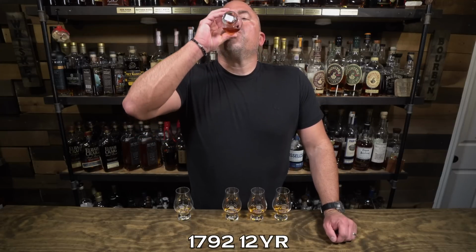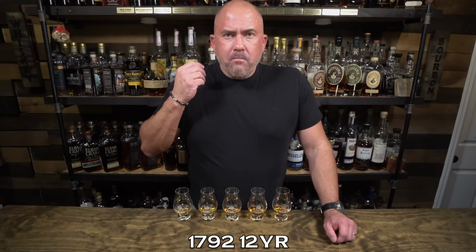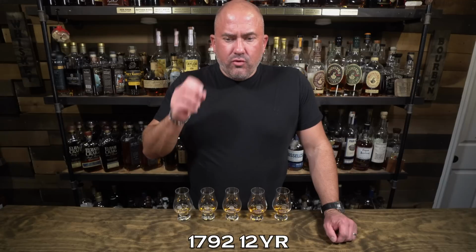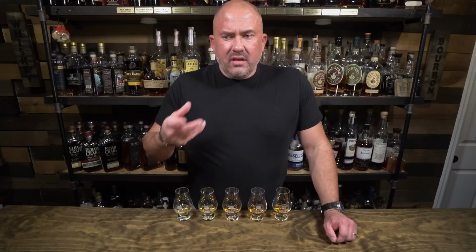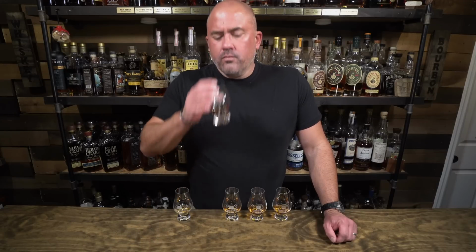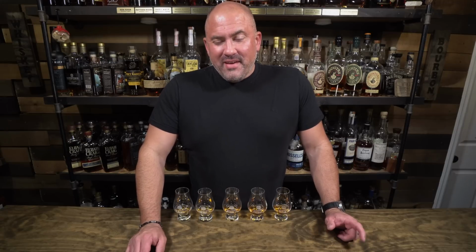Let's try it. The first thing that leaps out is this very creamy texture on this one. I'm getting a lot of that kind of creaminess. I want to say it's a vanilla, but even that vanilla isn't super strong, but that creamy texture is very, very strong. The proof on this one tastes really, really low compared to a lot of the stuff we drink around here.